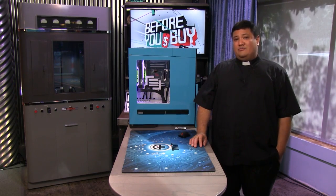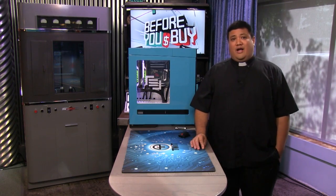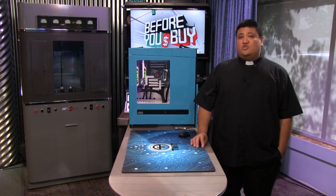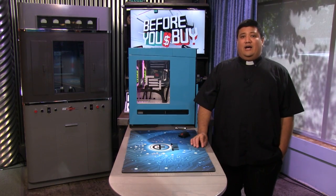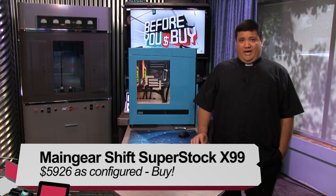Try, buy, or don't buy? Well, personally, even though I will never be able to afford one, I've got to give the Maingear Shift SuperStock X99 a 100% absolute extreme buy.